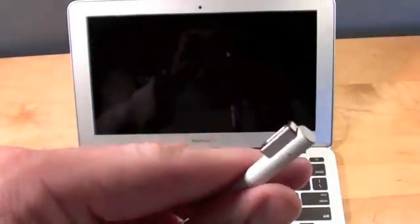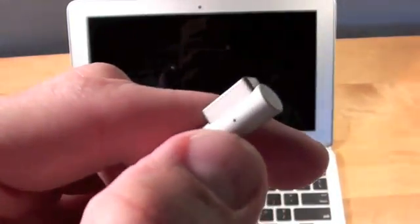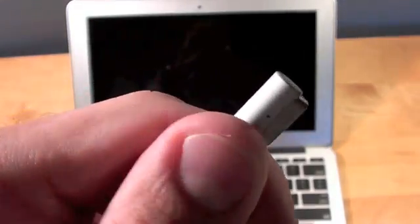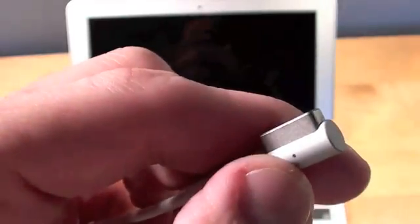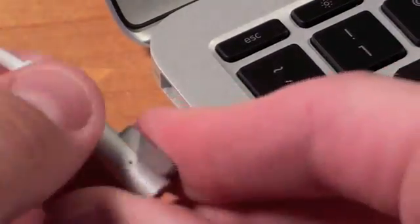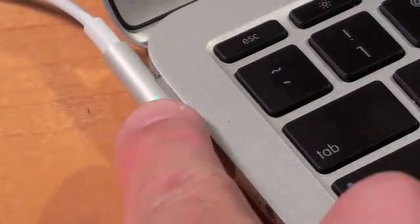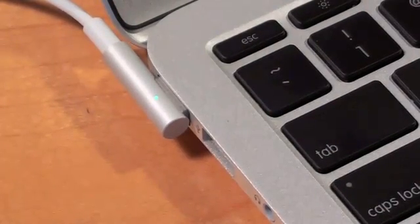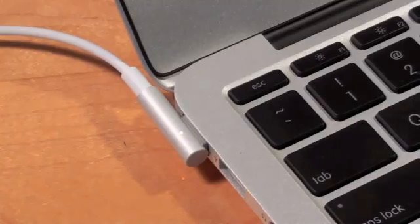I just want to go ahead and show you guys this MagSafe connector if you're not familiar with them. You can see there's a little light on the side which indicates the charging status of the battery, whether it's fully charged or not. It will be green if fully charged, amber if it needs to be charged. So here we go. This is magnetic, so you can just slide this on and it will catch by itself. And you can see that it's green right now, but it should turn to amber once it discovers that the battery is depleted. So it will stay amber until it's fully charged.